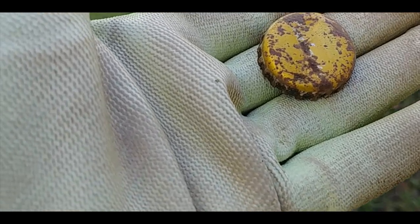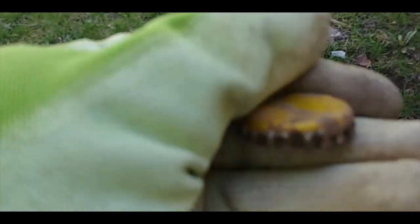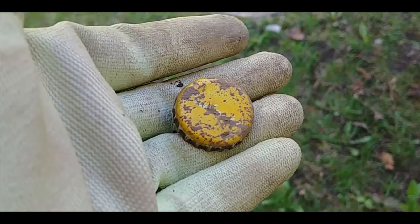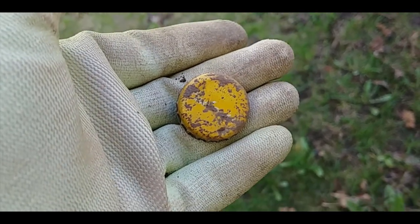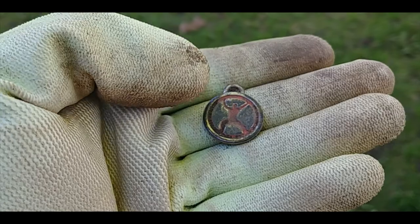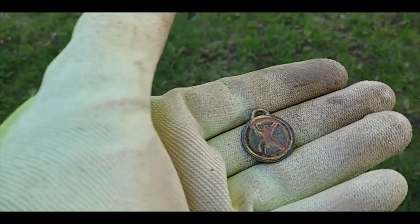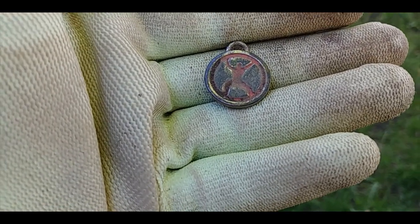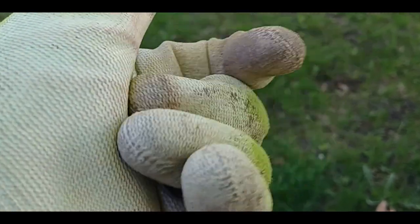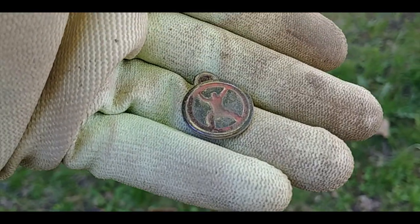Here's my first bottle cap for a nameless yellow beverage. There's surprisingly little trash here. I'm grateful for the ratio of coins to garbage. This was a super bouncy signal that ended up around 56. I think it might be a tag off clothing. It looks like some kind of outdoor triumphant guy. It might be completely off, but that's kind of cute. I like that. Glad I dug it.